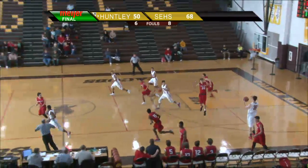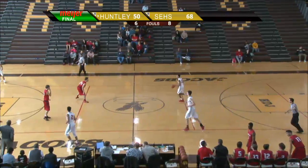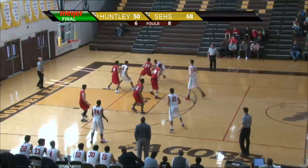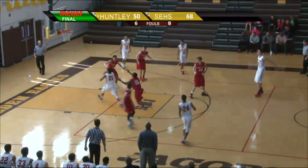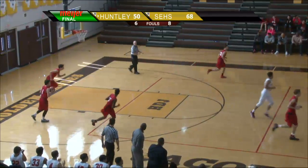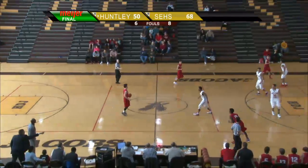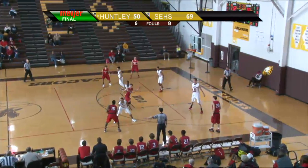Hankins blocks that one. And why is he on the floor? I'm not quite too sure. You're up by 18, and he's been giving out a lot of invitations lately. He needs to take a breather. He's also had an ACL tear, so having him on the floor. I believe that was Logan Atkins with the bucket. I think it's just a little risky to put him on the floor.